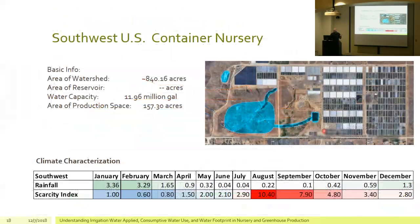And then the last case study was looking at this nursery production system down in the Southwest. Once again, relatively large, 150 acres of production space, but the watershed is very large, almost 1,000 acres. And then I had to fill in this because the overhead imagery didn't really show the channeling and lower pond and upper pond system.